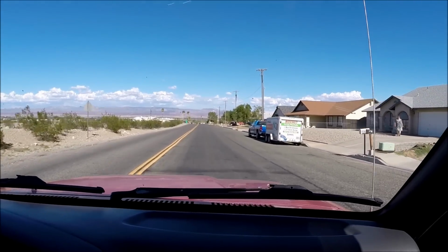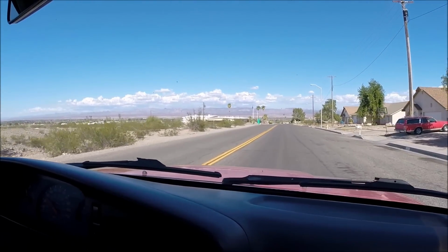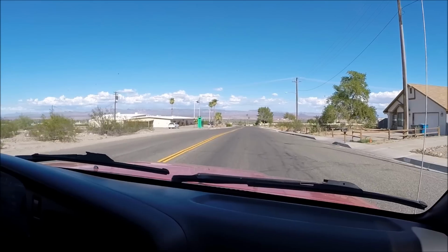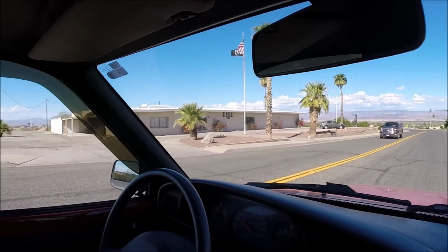I gotta figure most of these folks living around here either have to work in Bullhead City or they're retired, because there really isn't a whole lot of places to work in Needles. There's just hardly any.